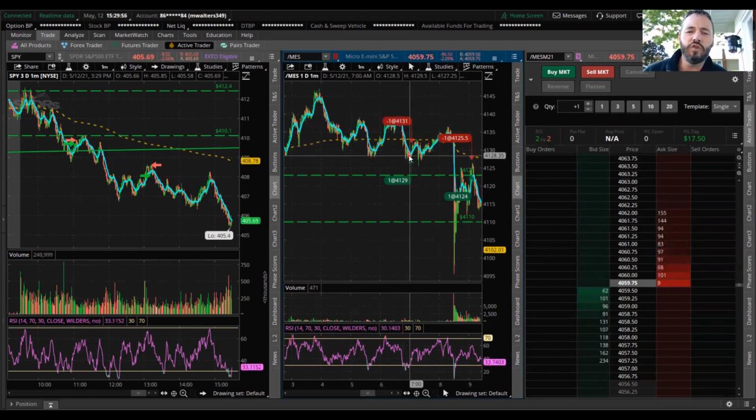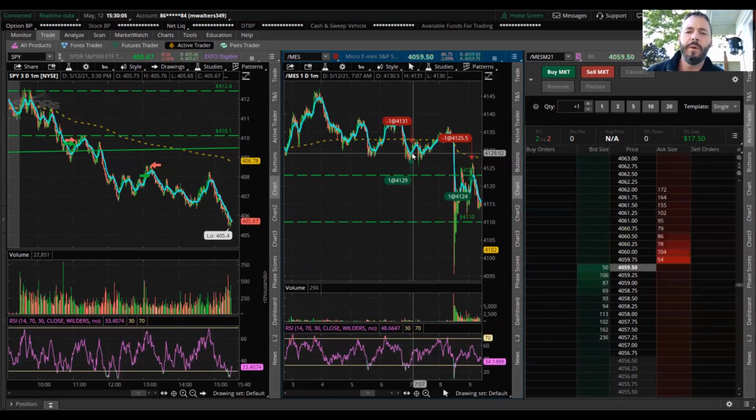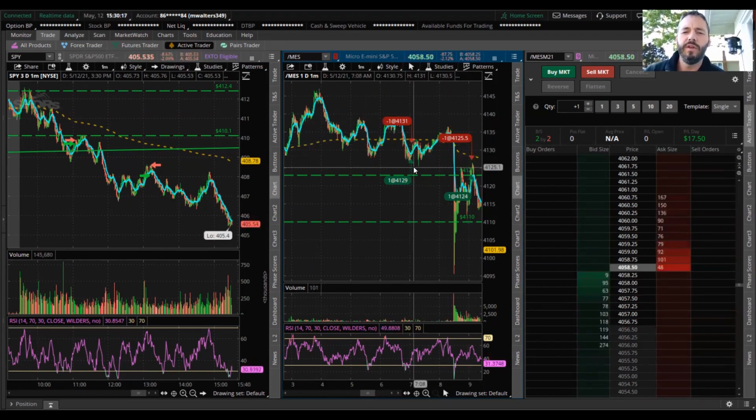So taking my first trade, it was only 2 points, but totally fine with that. I was just scalping. I was taking a long here at support with a stop just below my support, and sold for a profit. Okay, we continued to go up right before the numbers, but now this is really important.